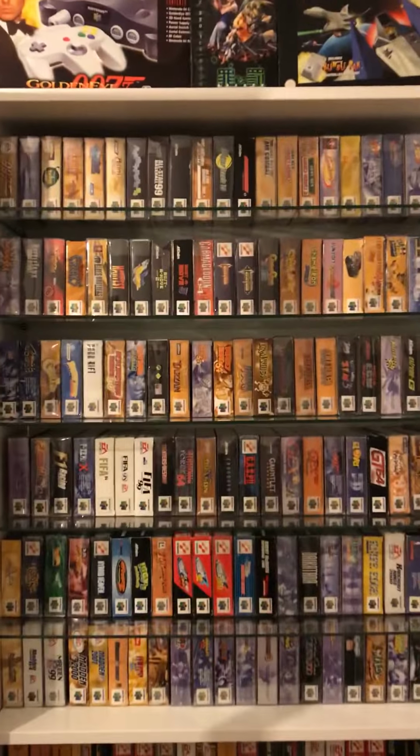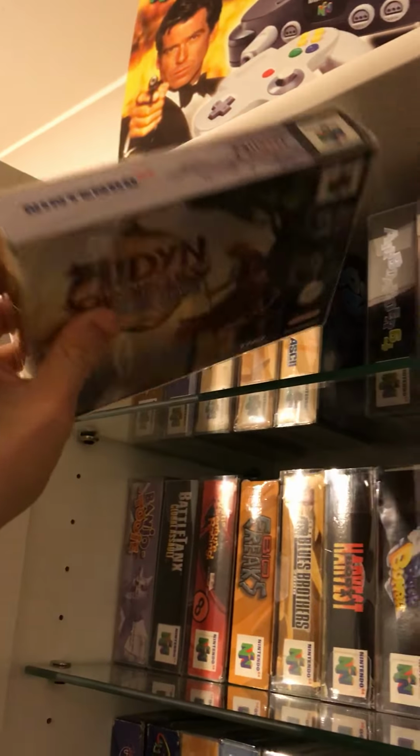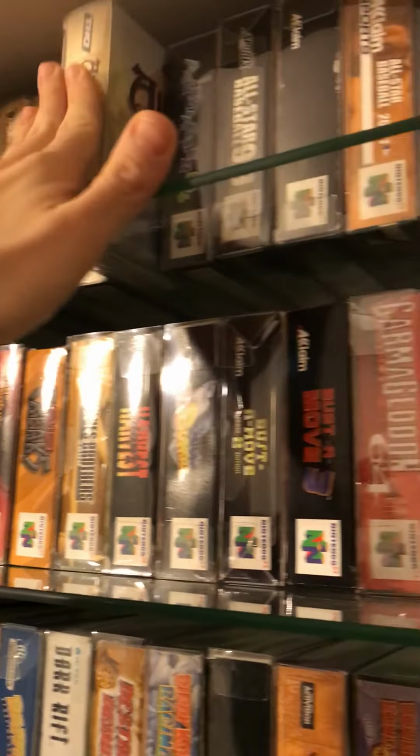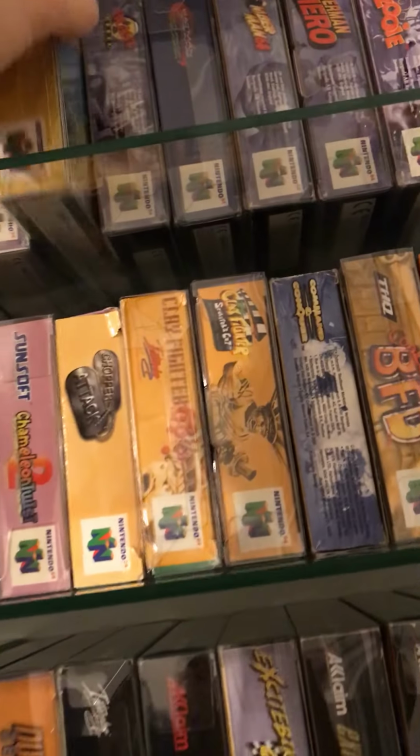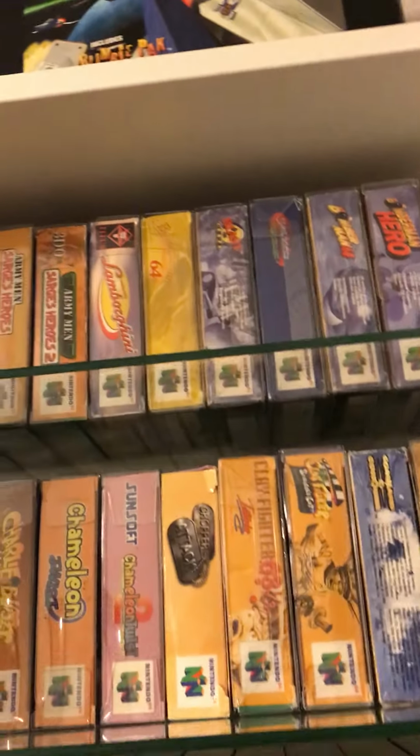But yeah, I'm just going to go through and show you some of my favourites, or rare games. Aidyn Chronicles: The First Mage, it's getting a tricky one to find in PAL format. Bass Hunter 64, I actually like this, people say it's crap, but I had a good laugh on that when I first tried it. Very good.